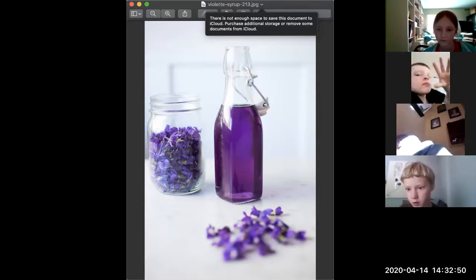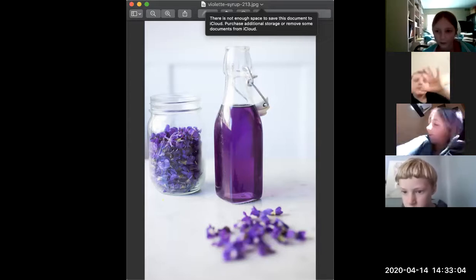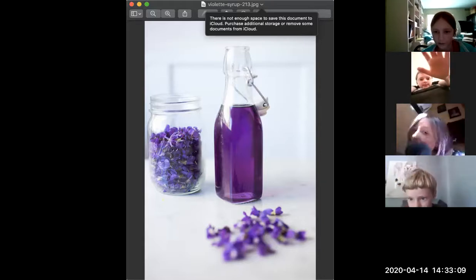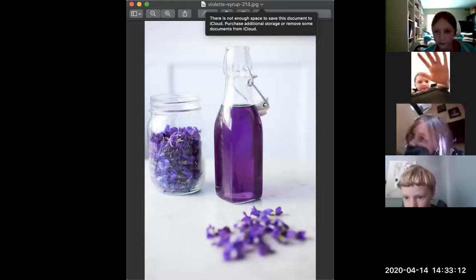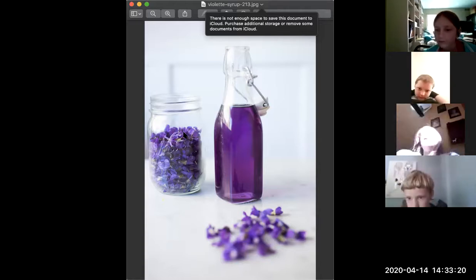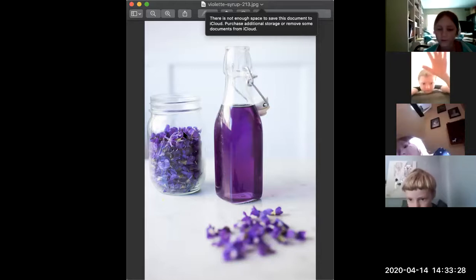Once you have that purple water, you put it back on some heat, but you don't let it boil, because if you let it boil, it might actually change the color. It's like making a potion. You want the temperature hot enough to dissolve sugar, but not boil the water, because you really want it to be that beautiful purple. Once you get it to a warm temperature enough to dissolve sugar, then you add sugar to it, and it can keep for up to 6 months or something like that.